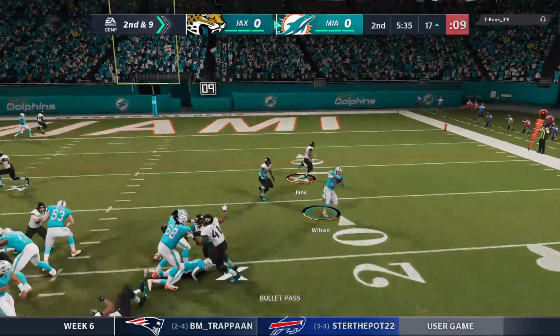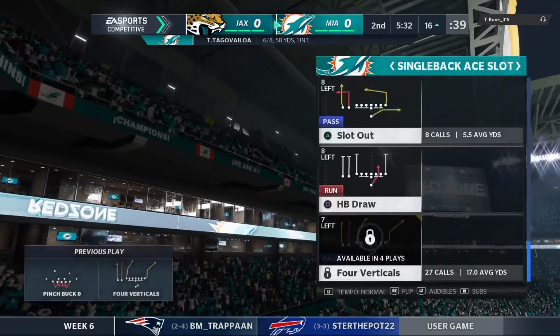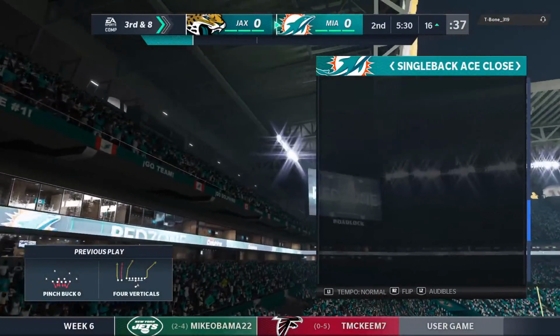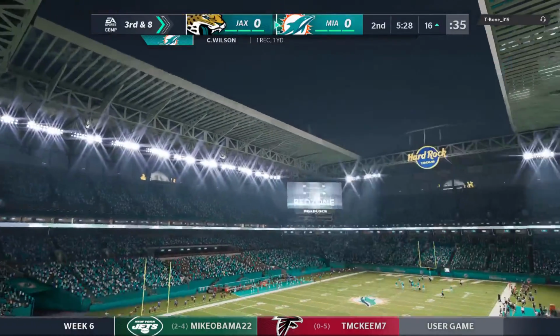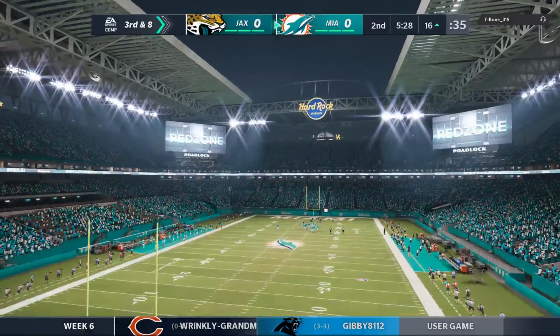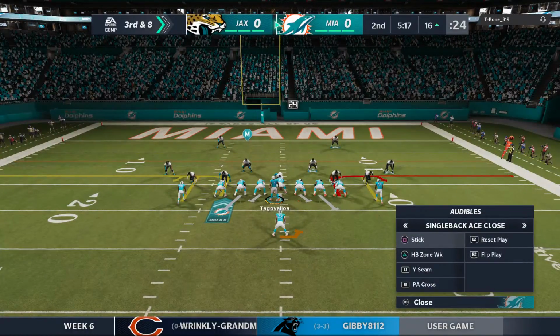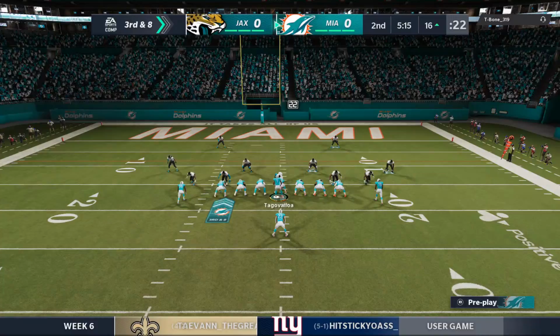Now they'll throw with Tagovailoa. It's hauled in by Wilson, 6'4" tight end. And he'll take it down here just shy of the 15 at the 16-yard line. A 1-yard pickup. Well, they were unable to make anything really big out of that, but it's not a bad idea to find your tight end and give him an easy completion and keep moving things forward. Almost his bread and butter.